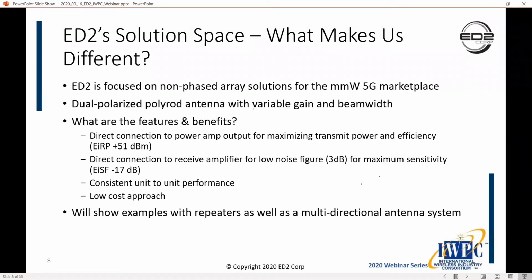So one of the things that we do is that we connect the transmit and receive antennas directly to the power amp and the low noise amp. So in doing that, we get a very high transmit power and efficiency, because we spend a lot of effort getting the high power up at the millimeter wave frequencies, and we don't want to waste that with switches and loss after that power generating element. And the same thing on the receive side, we have a nice low noise amplifier. We want to get that antenna connection as close as we can to the low noise amplifier.